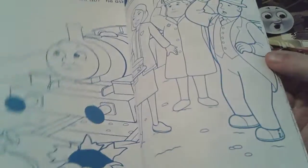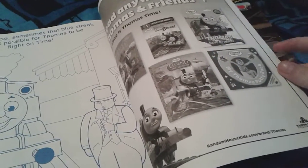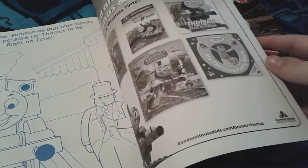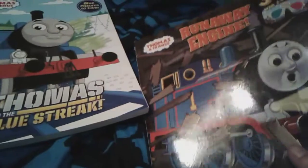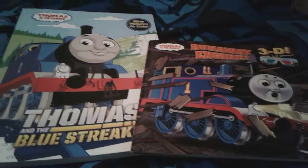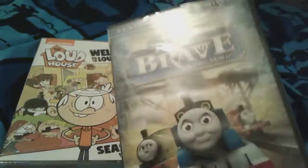So yep, that's Thomas and the Blue Streak, which looks very, very fun. Oh, and there are some books that you can get separate. So, yep, that's all for Thomas and the Blue Streak and Runaway Engine. That's 3D. So, yep, up next is the Loud House Season 1, Volume 1, and Tale of the Brave.